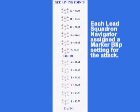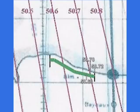Each squadron carries a table listing the bomb release point. The second squadron is following, and the navigator notes his release point is 50.70. Accordingly, the navigator sets his marker blip, and the second squadron drops its bomb load when he signals they have reached the release point. In a like manner, the remaining 10 squadrons follow the directions of the navigator when they reach the predetermined bomb release point indicated by the G-box.